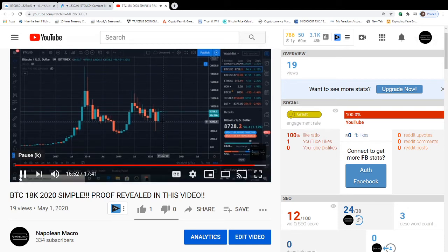So there you have it, folks. On May the 1st, 2020, we actually collectively made a prediction, looked at the charts, looked at the volume, assessed everything that happened, and were able to predict that BTC could see $16,000 up to $18,000 in the year of 2020. So again, that's just something that I wanted to share with those of you just joining us.